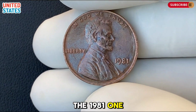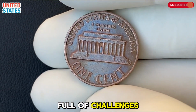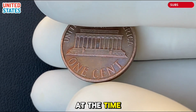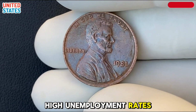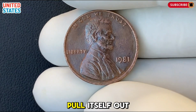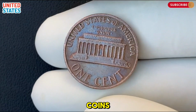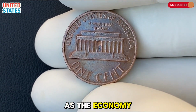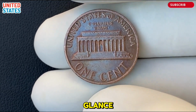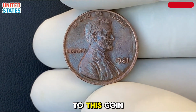The 1981 1-cent coin, also known as the penny, comes from a period in American history that was full of challenges and transitions. The United States was dealing with significant economic struggles at the time, including inflation and high unemployment rates. The year marked a pivotal moment in the Reagan administration, as the country was beginning to pull itself out of a deep recession. During this period, the U.S. Mint was busy producing coins to meet the growing demand for currency as the economy stabilized. Among those coins was the 1981 penny, which, at first glance, may appear no different than any other penny in circulation. However, there's more to this coin than meets the eye.